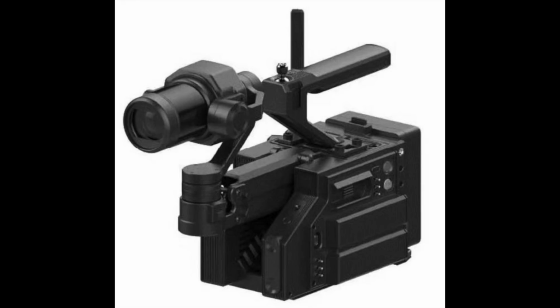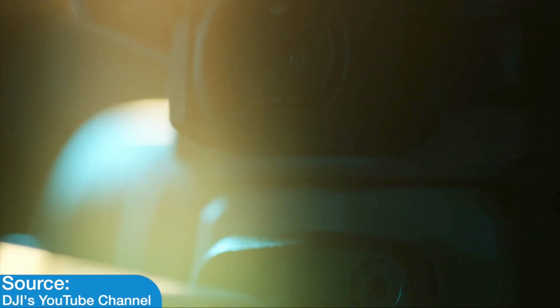Now, before we dive into the leaks and rumors and analysis of the trailer, check out this poll right here. Let me know what you think is coming. Do you think it's a Spark 2? Do you think it's an Osmo Pro? Or maybe even the ground station for the X7 that so many people have been waiting for? Or do you think it's a brand new product that we haven't seen before from DJI? Be sure to cast your vote. It'll be really interesting to see what the results are.